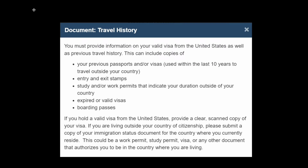Don't get disappointed if you don't have this kind of document. It's okay, really. There are a lot of people who applied for a Canada visitor visa and were still able to get their approval without travel history. So this is something nice to have, but not required. It would be good if you have it, but it's not a 100% guarantee that you will get approved because of this. I'm just giving a clear stand on this part.